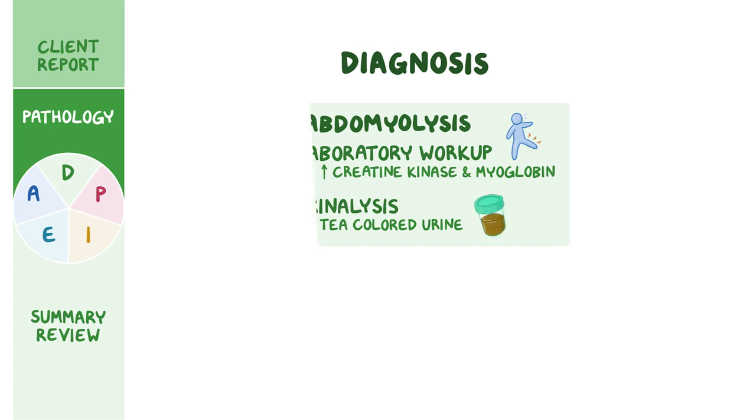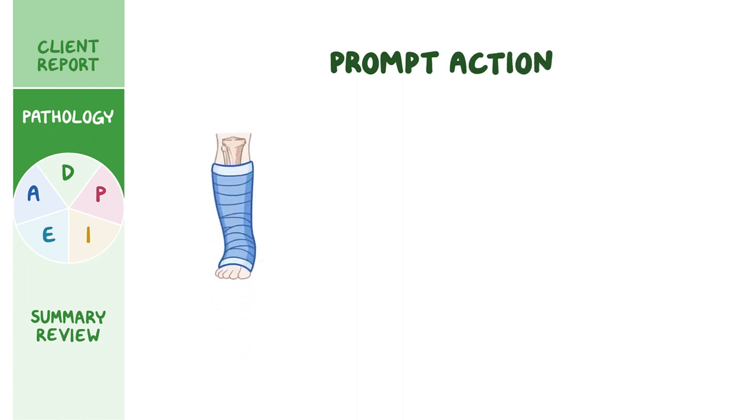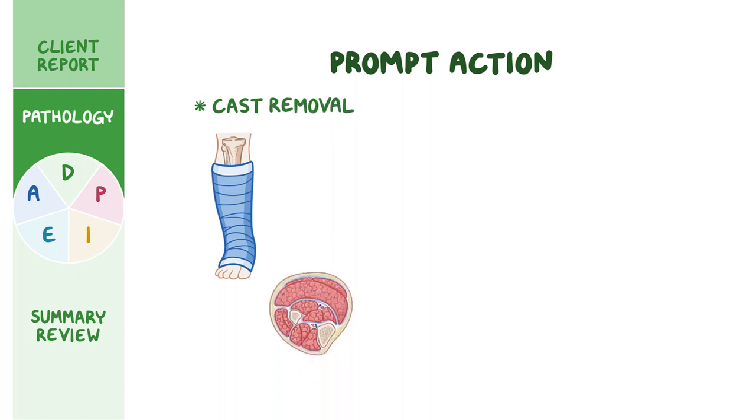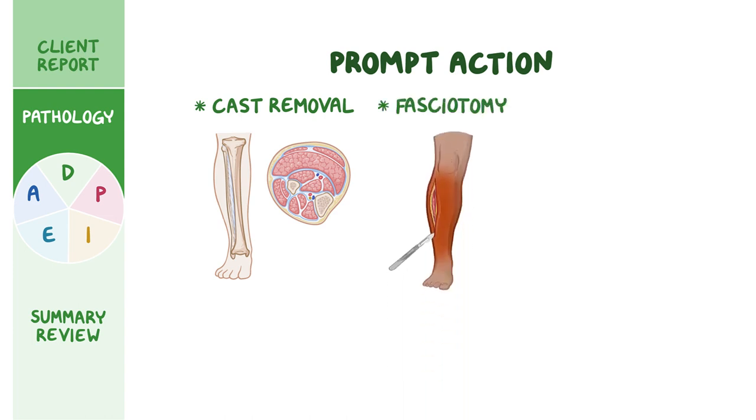Acute compartment syndrome needs prompt action. When the compartment syndrome is caused by some external factors, like a cast, its removal can result in spontaneous recovery. Most often, though, treatment involves a surgical procedure called a fasciotomy, where the skin and fascia are cut open, relieving the pressure and reestablishing normal blood flow. However, if the tissue is already necrotic and gangrenous, the limb should be amputated.